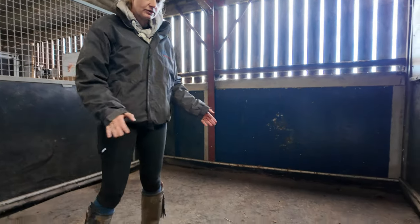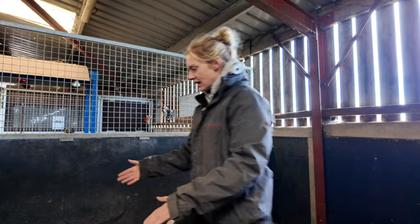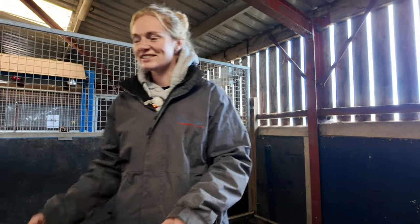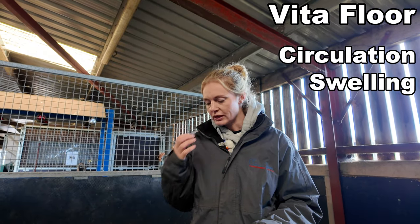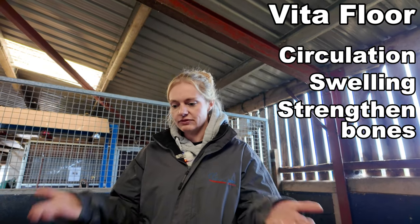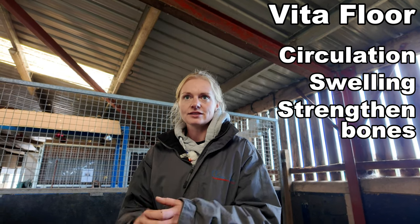And it's really funny when horses go on it; they always seem to stand at a diagonal. So they have their hind on one of the panels and their fore on the other, and it feels really nice, so chilled, isn't it? It really helps with circulation and swelling, and also to strengthen bones. The vibrations here go up and down, so it's putting pressure upon the hard tissue and then releasing it, which is just increasing their bones.